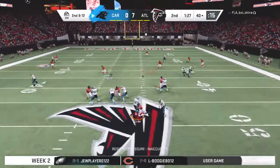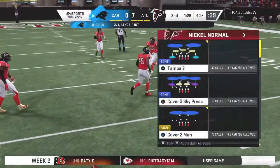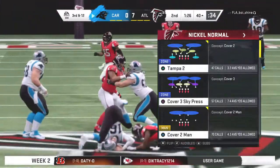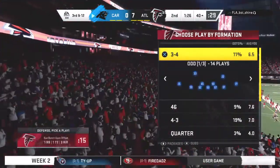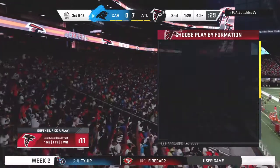On 2nd and 12, Greer throwing over the middle, and it's incomplete. Good coverage that time by the linebacker, Deion Jones. When you see passes knocked down by those guys I call the frustrated fullbacks, the linebackers, you know that in their zone coverage, they were able to drop, see the ball thrown, and react to it very quickly.